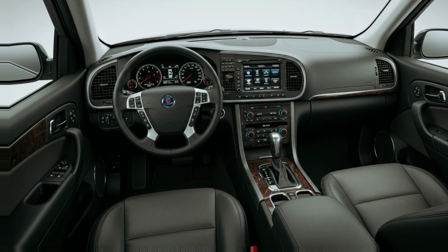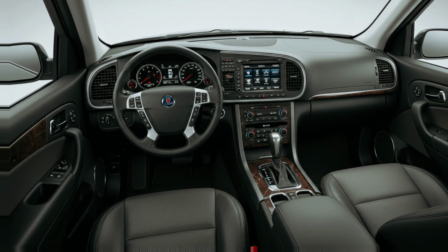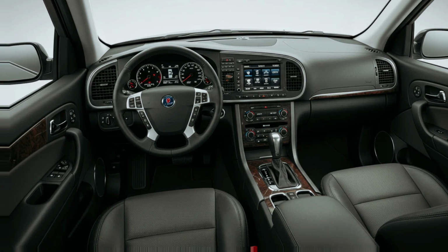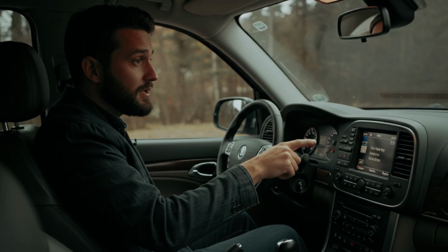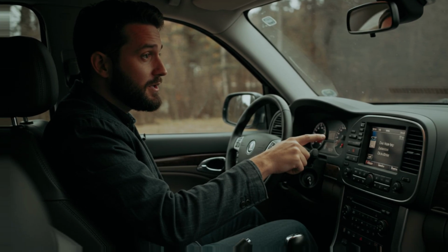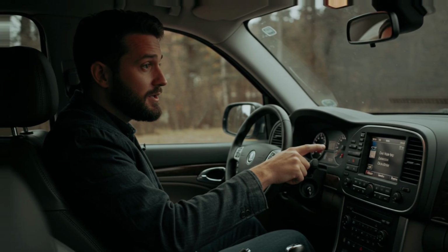Step inside and the story continues. The cabin feels like a space you could spend hours in. Soft-touch materials across the dash, clean digital displays, and seats that balance support with comfort. In the higher trim, you even get features like a panoramic sunroof and ventilated leather seating, something you'd expect from more expensive luxury competitors. And for tech lovers, the infotainment system is quick, intuitive, and packed with modern essentials. Wireless CarPlay, Android Auto, and even an optional head-up display. The only caveat? Some of the touch controls can feel a little fiddly, especially while driving.